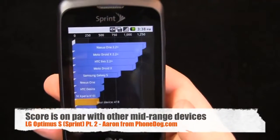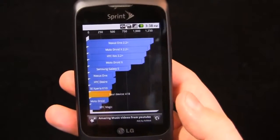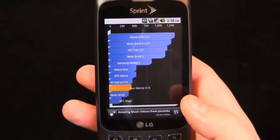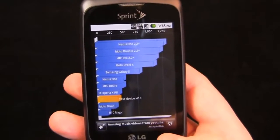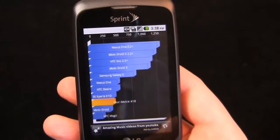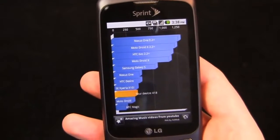418. So just as I thought, right there in that 350 to 550 range that I'm seeing with most of these mid-range devices like the Optimus S, the Optimus T, and some of those other devices, Samsung Transform, things of that nature. So it's right there in the mid-range. Don't expect this to be phenomenal in the performance department, but the fact that it has Android 2.2 allows you to do some cool things like Flash, and all in all, it's faster.